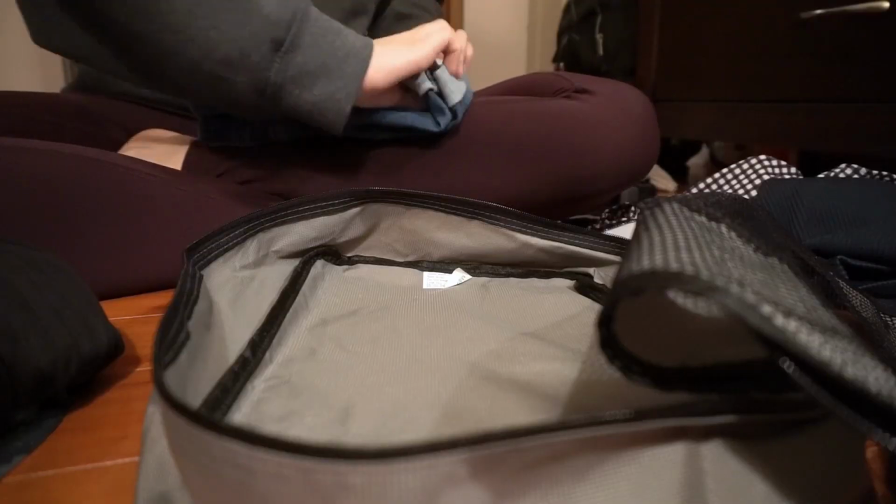I just put my underwear and socks and then tops into packing cubes and I'm about to tackle my shorts and skirts and everything else that I'm bringing. But yeah, we're in the home stretch and I leave in less than 24 hours, which is insane.